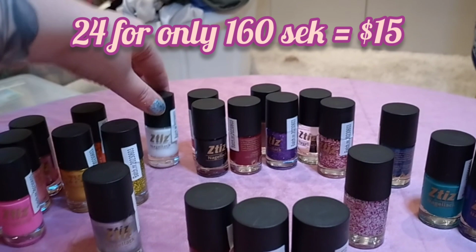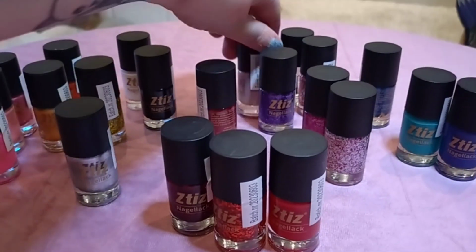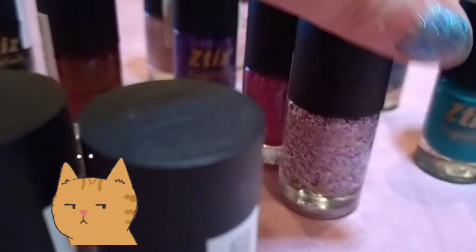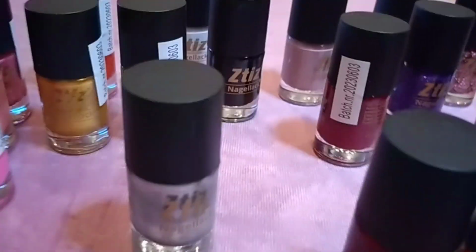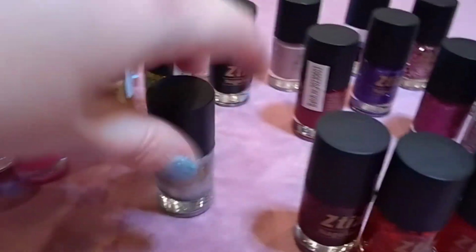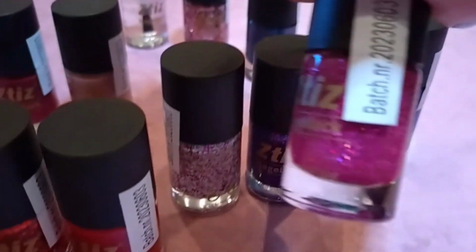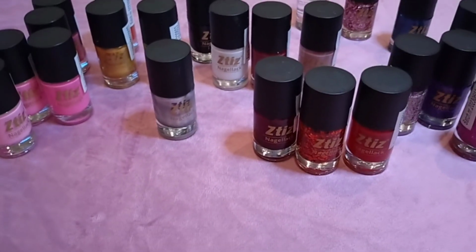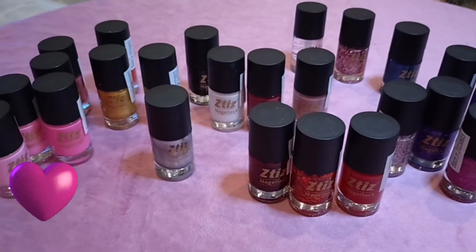Now I have a lot of cheap, fun nail polish. I really should have covered that chair in the background. Okay, it doesn't matter. It was actually a really fun advent calendar. I think it was really fun. It was really worth the 160 I paid for it. So I like this. It will keep my nails glittery for a year at least. Okay.